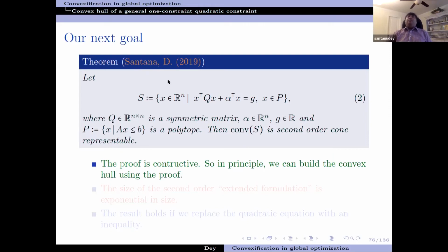And essentially what we proved is, well, it's not a generalization of the previous result, because as I said, the previous result was for an unbounded set. But basically what we were able to show is that if you take a set which is described as the intersection of a polytope and one quadratic equation, an arbitrary quadratic equation, then the convex hull of this set is second order cone representable. So this is just an arbitrary symmetric Q matrix, and this is any arbitrary polytope. So this definitely generalizes the packing set and some of the other sets that we discussed before in some sense. The proof is constructive, and so in a sense it builds the convex hull.